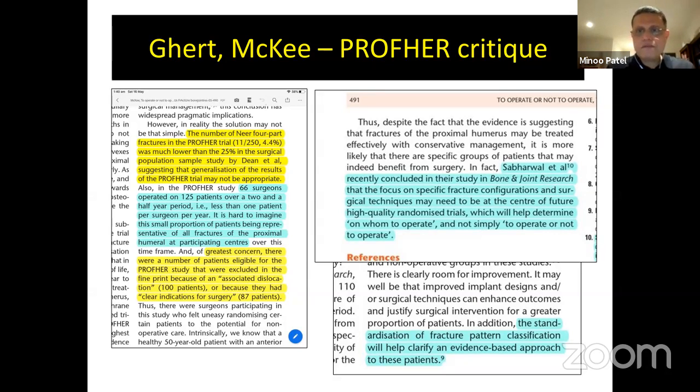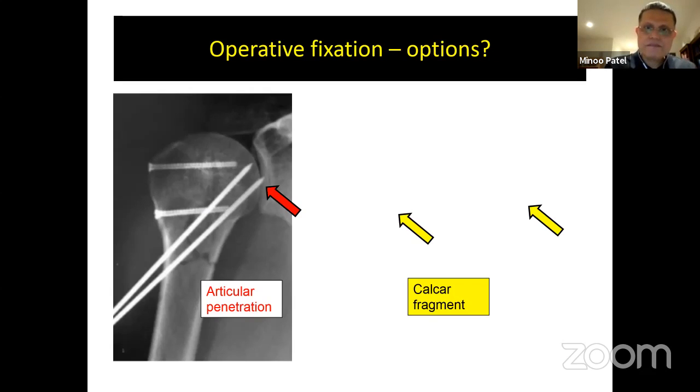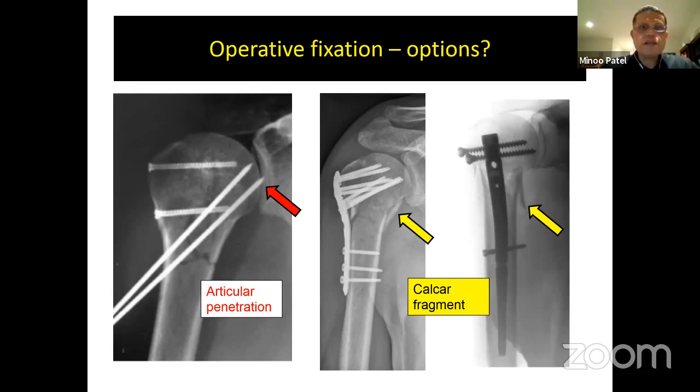And so what Sabharwal et al. had said, and what is quoted in this paper, is that the PROFHER study does not tell us on whom to operate. And we simply cannot accept what the PROFHER study says, basically, that whether you operate or not operate on proximal humerus fractures, the results are the same. So you would have to take the PROFHER study not with a grain of salt, but with a pound of salt. If you do decide to operate, then there are all sorts of fixation options.